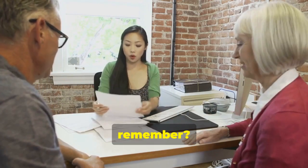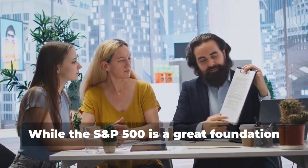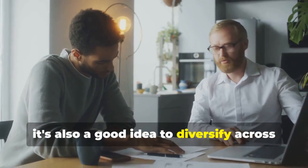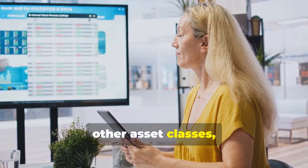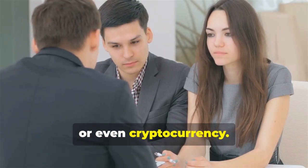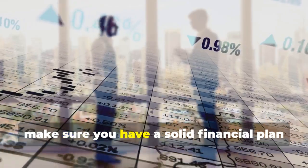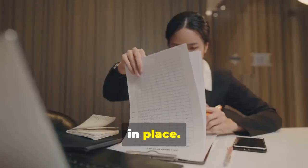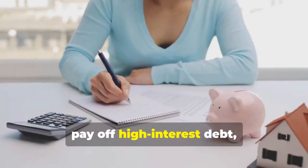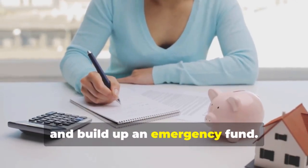Diversification is key. Remember, while the S&P 500 is a great foundation for any portfolio, it's also a good idea to diversify across other asset classes like bonds, real estate, or even cryptocurrency. And finally, make sure you have a solid financial plan in place. Before you start investing, it's crucial to have a budget, pay off high-interest debt, and build up an emergency fund.